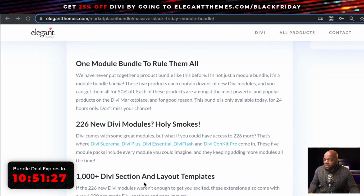Now let's move on to the other thing. We also have Divi sections and layout templates. Again, this is going to enable us to design our websites super fast. We won't spend too much time designing so many things on our website. These sections are going to help us, and there are 1,000. That's a lot to choose from.